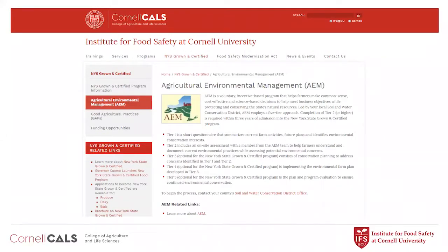So this is what we have for the AEM. You'll find a link at the bottom here that will take you directly to the directory for the Soil and Water Conservation District office. It's listed by county, so you'd be able to contact the local person by going to that link. We also have related links that will take you directly to the AEM website.